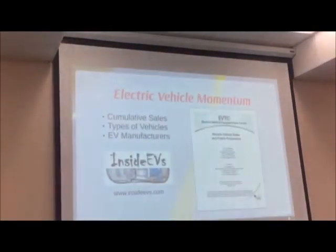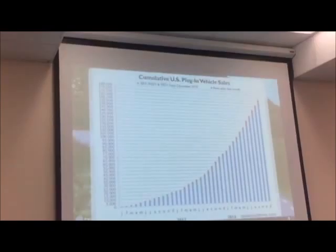I'm almost done. So let's talk a little bit about the momentum. This is from a study that Insight EVs put together, looking back to the infancy of electric vehicles. I bought my car right March, April, May. I bought my car this year right here. And so you can see this is, again, an exponential curve. It's an exponential adoption rate.